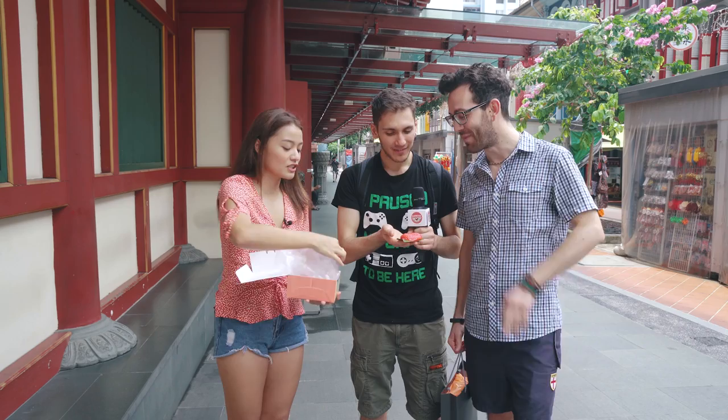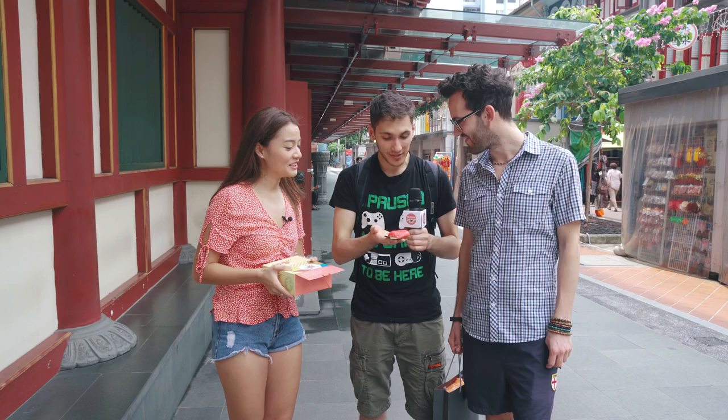Can you guess the flavor or what is your first impression just by looking at it? Watermelon. Oh, that's a good guess. I would have said strawberry. Oh, there's peanuts inside. I like it. We eat this during important festivals like Chinese New Year. This is our offering to the Chinese deities.